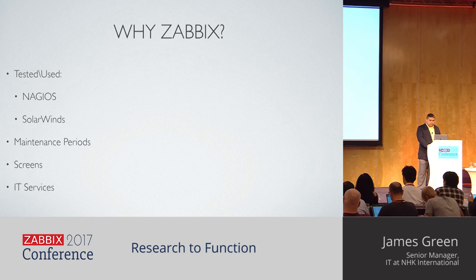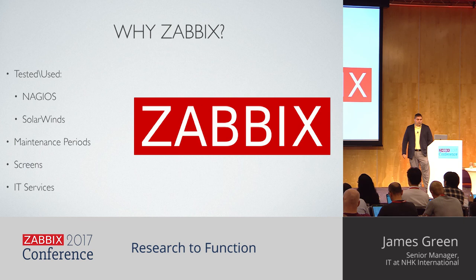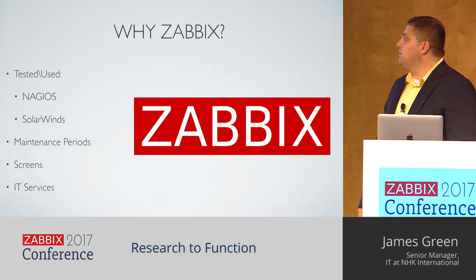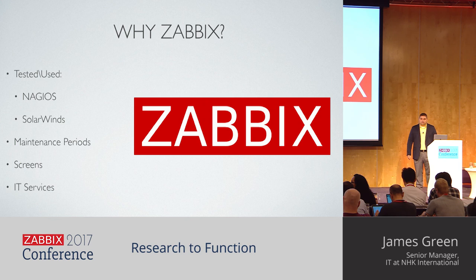So why Zabbix? We've tested and used Nagios, and SolarWinds. We still use both of them. Nagios is actually used for some production type IoT monitoring, which was kind of interesting given the last presentation, because it ties into that. But we never really liked Nagios. It's just not as friendly as Zabbix. It doesn't give you the data as well as Zabbix does. And it doesn't use a database natively.